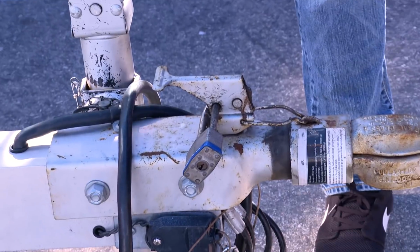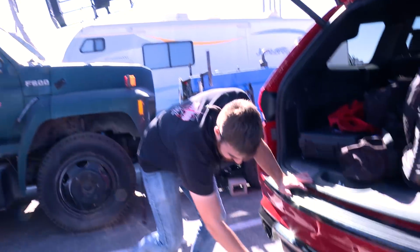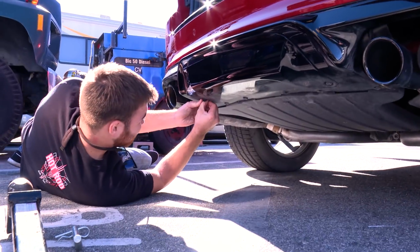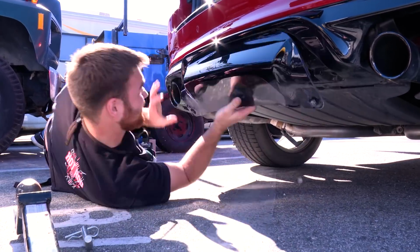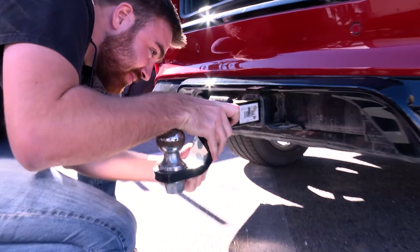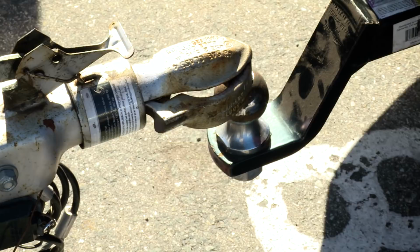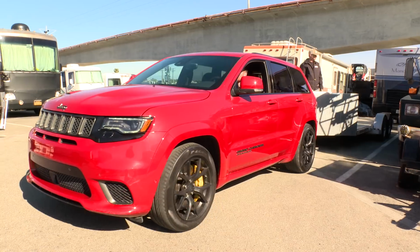One thing I was worried about with the Trackhawk is if it would have a hitch or not. Luckily it does. It's hidden behind this panel. There's 2 kind of Zeus-style fasteners under here that you twist, and in theory, this comes off. Look at that. How sleek. I already put it in tow mode, we're good.